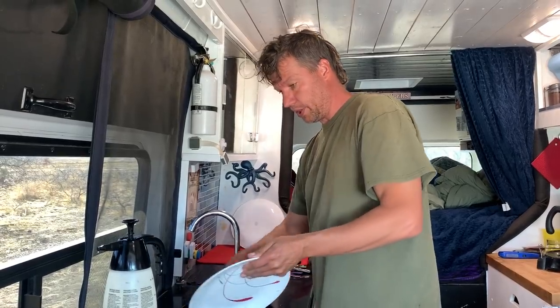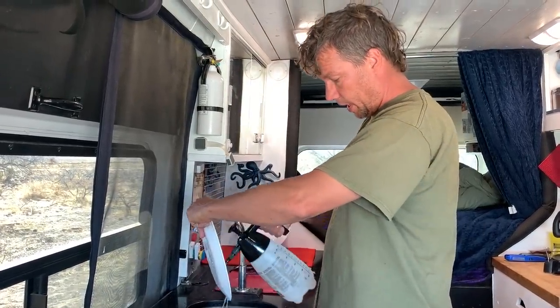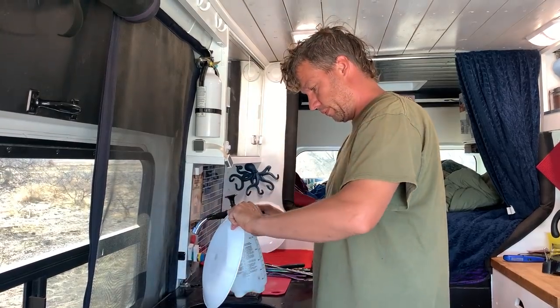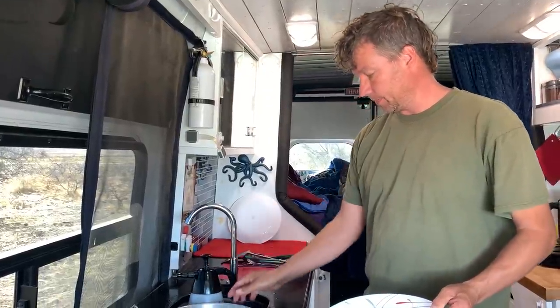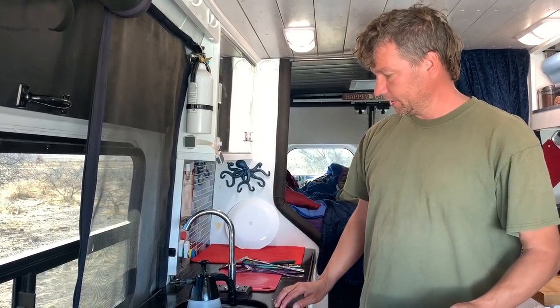Just keep on washing and spraying, and you get a few dishes done before you have to add a few more pumps to get the pressure back up again. And this is a pretty big bottle, but when I'm done with the dishes, it just fits right here in the sink and is pretty stable and doesn't rattle around too much. That's where it lives. It's a good spot for it.